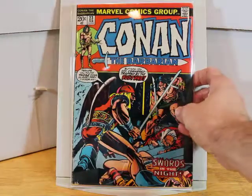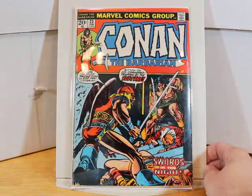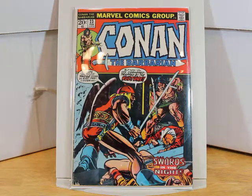All right, down the last few here. This is Conan number 23, first cameo of Red Sonja. This is probably in VG shape. I've been looking for this for a while. Love anything kind of, you know, swordplay, knights in shining armor. Always love that kind of fantasy world stuff.